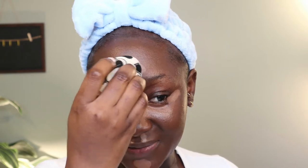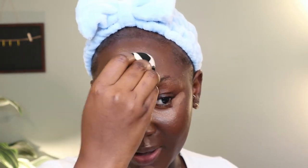So for blending concealer, I love to use my beauty blender. Brushes work also really well. Brushes work perfectly. I use brushes on days when I feel like I want to, but on a regular, I'll just use my beauty blender, and it needs to be damp. It needs to be nice and soft because that's the only way you're going to get the perfect blend. So make sure that your beauty blender is always damp. So I start from my forehead. I like to start from my forehead.